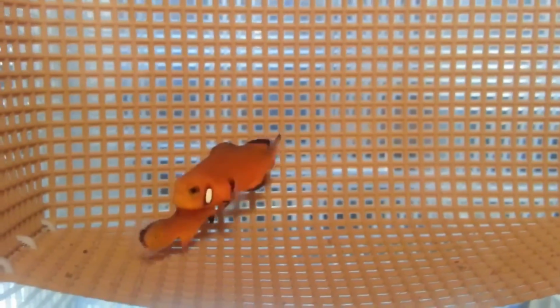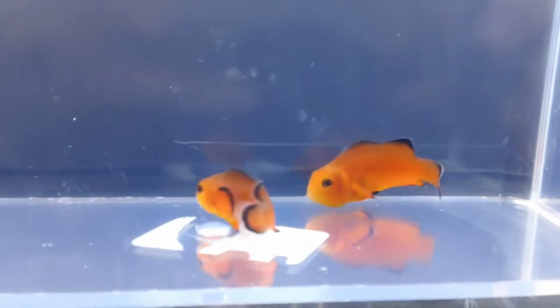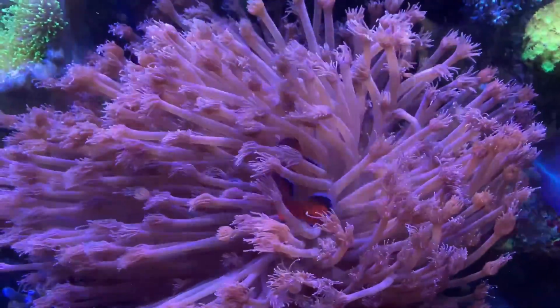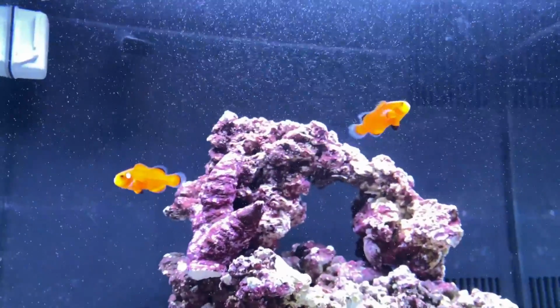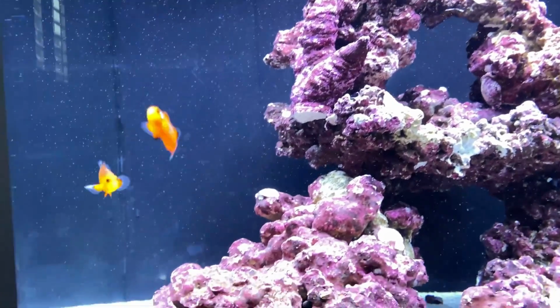We're nearing our last fish, but let us feature the nearly naked clownfish. The practically naked clownfish lost its stripes. These fish lack a distinctive white line and are wholly burnt orange, with only a few spots here and there. These 3-inch fish are the result of years of carefully breeding Ocellaris clowns. Although they don't require any more maintenance, they add an eccentricity to the aquarium.